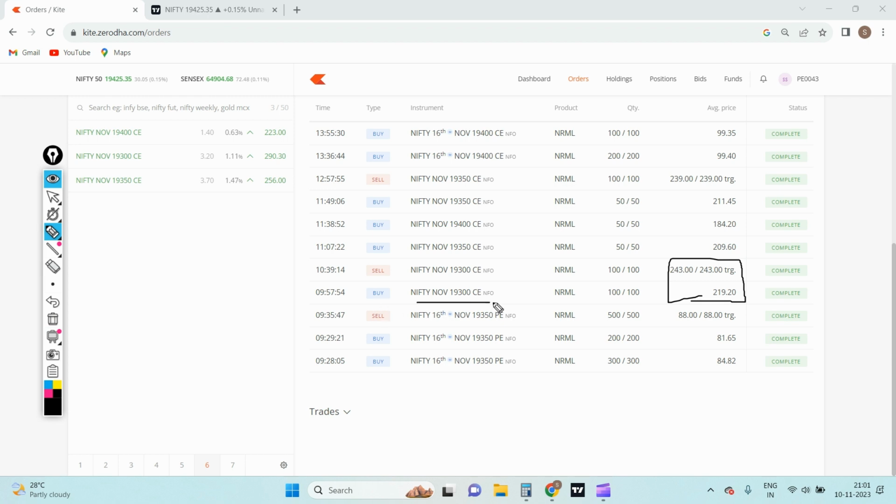So this was the 19,300 call, and the capital I used was around 22k. In the first trade I used around 42k. I closed all those trades and then moved on to the next trade, so it's not that I'm using double the capital over here. However, I had done a lot of trades, and I'll let you know about those trades.